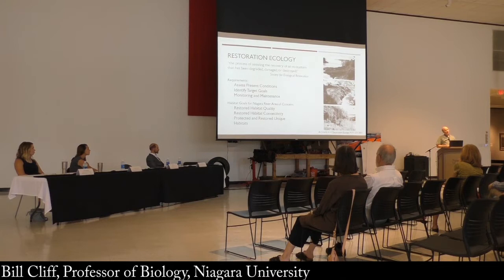They also identified a reference or a target condition. And this is very important for restoration ecology. In other words, where do we want this ecosystem to head towards? And they were from the Cliff Ecology Group because they had been studying the Niagara Escarpment and the ecology that occurs in that situation, particularly in undisturbed areas, and suggested that was the direction things should go.